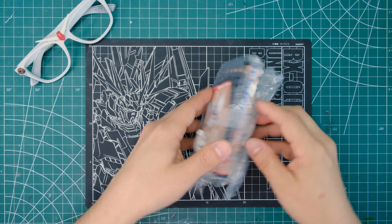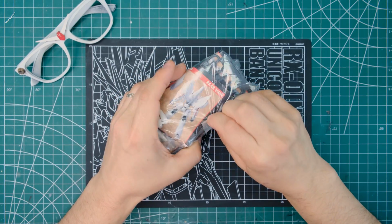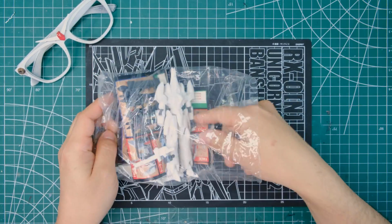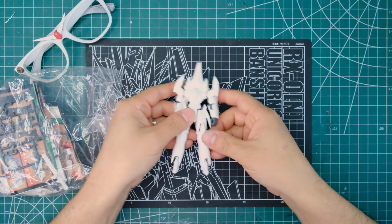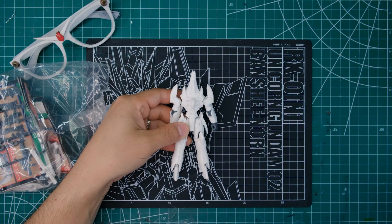Okay, so this is another LM model. This one I'm actually really excited for. You might have already seen what it is. But I found 2 of these, so I'm going to be modding them both up. Ooh, the lighting is real harsh. Let me just adjust that here.